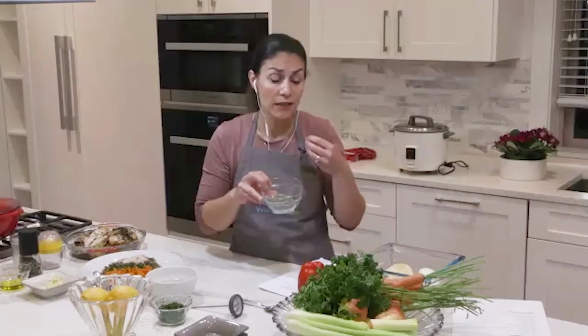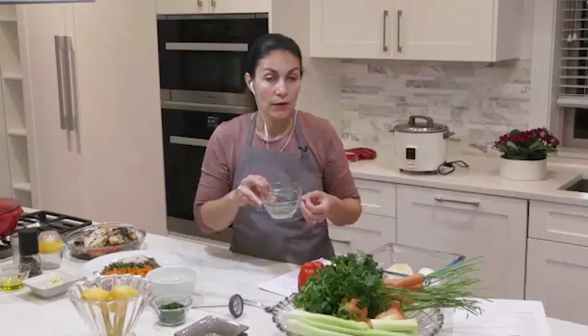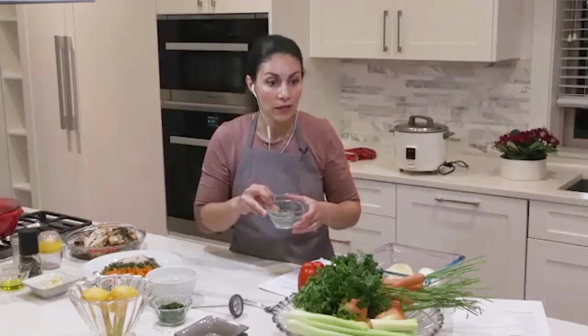But you could use curry powder if you wanted to, or ginger, whatever you like. Herbes de Provence is something that I like to use. Oh, I love those. That's the best. And it somehow removes the smell from the chicken, because chicken can have that taste and smell.